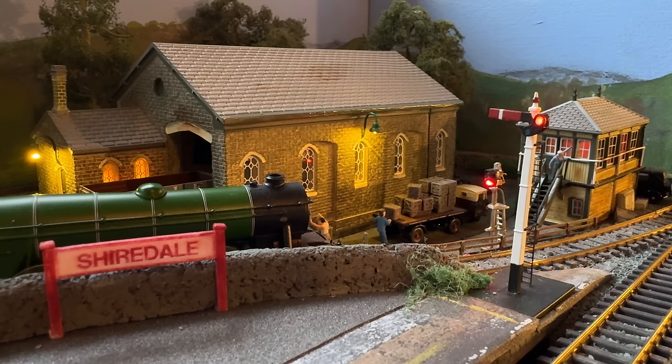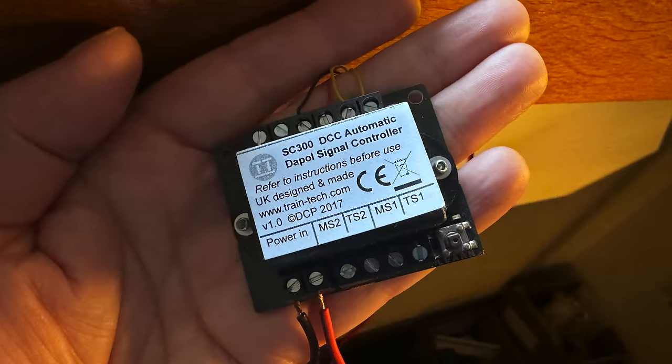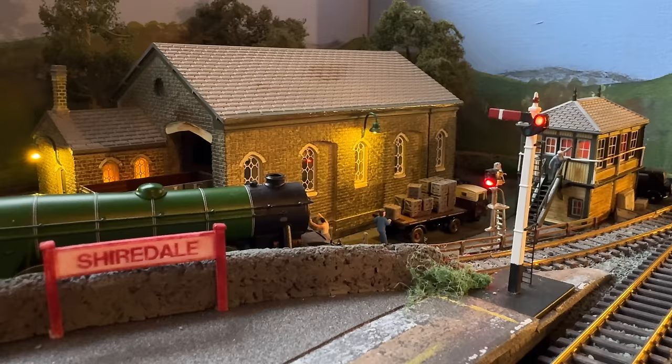Number 28. Signals. I've used N-Scale from DePaul, the moving ones. And I've used Kite Lights, and Gagemaster Train Tech Semaphore Signal Controller for this type of design. If anybody wants to know more about them, I looked into that quite deeply. Get in touch and I'll make a video about it.